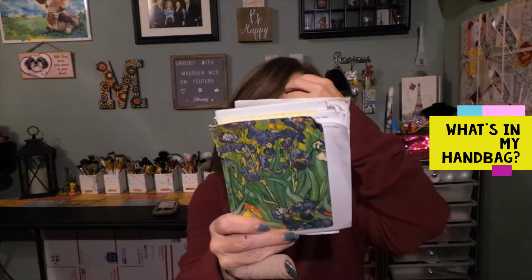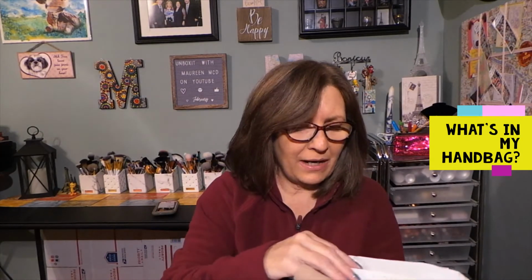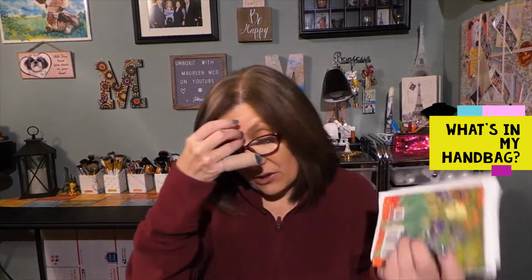I always have this little book, and I think this is a Van Gogh painting. It's just like a blank paper book, but sometimes you need a piece of paper. I have a few napkins in there, and all kinds of things like doctor's appointments, when they print your appointment, I just throw them in there until I can go through this and clean it out, which obviously needs to be done.